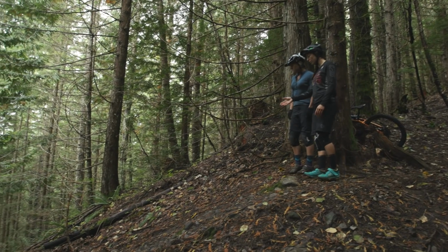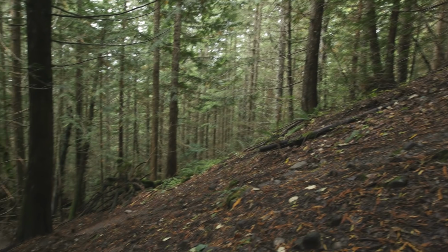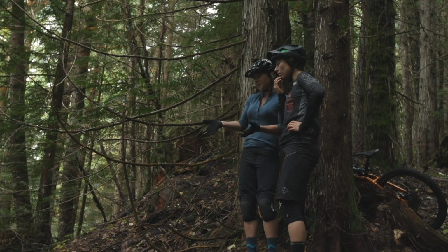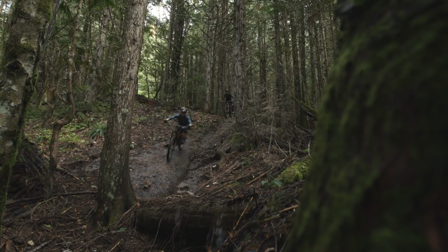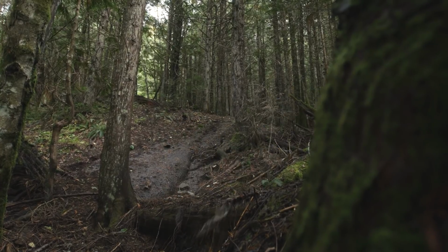You don't have to try and go fast. You can be on your brakes the whole way down this because you won't have much braking control on it. Right. So I'm going to try and stay right because it looks smoother, but if I got sucked into the left, that's not going to matter. Okay. Nice. Woo! Nice, Zoe.